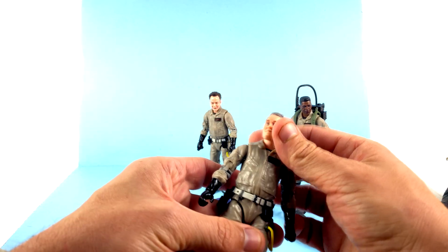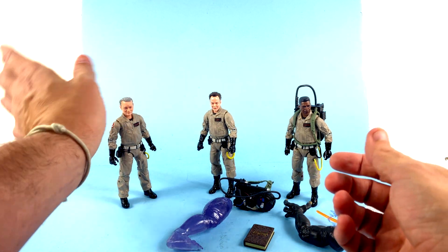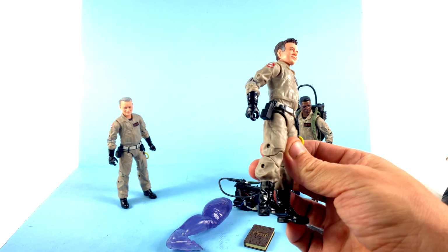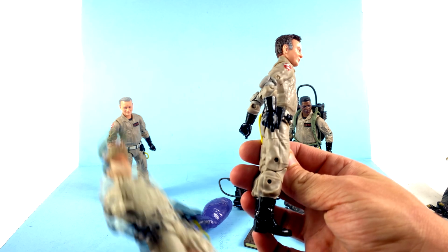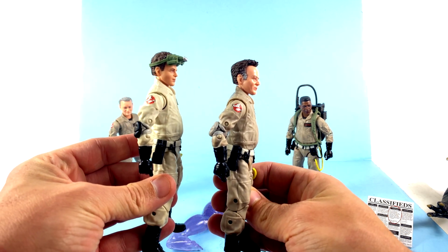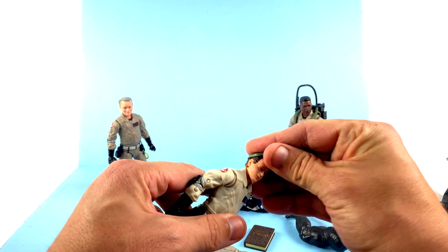There's just some small elements, like with the accessories, that I don't necessarily get. For Ray here, like I was talking about, they're reusing the Ray body from the original release, and you can see he's got his little belly, just like the original one did. You got the little pot belly going on there. One thing, though, is weird. His head is ridiculously different.